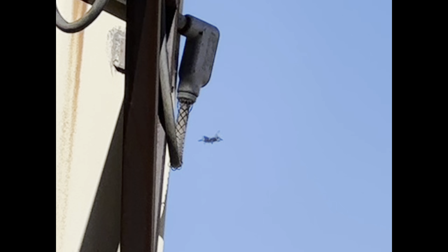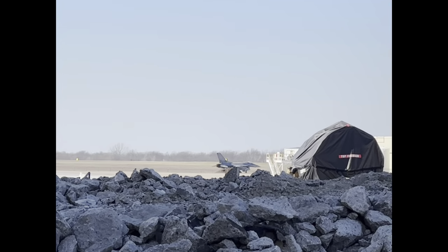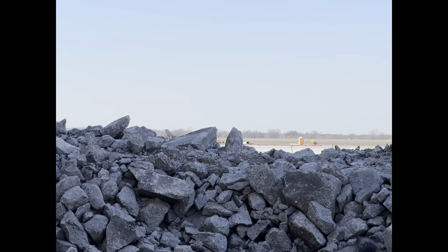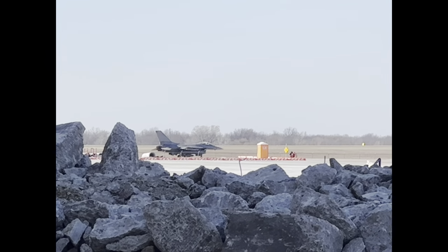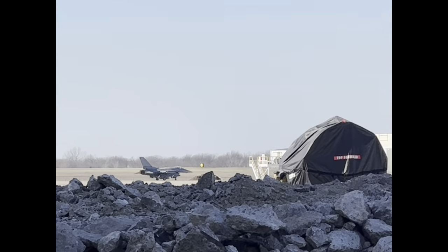As promised, you get to see some F-16s. Forgive the shaky camera, I was doing a very bad job, but here, enjoy this. Fun to watch these birds doing their maneuvers, practice runs. Forgive all the rubble, they were renewing all the concrete right there in front of the hangar.